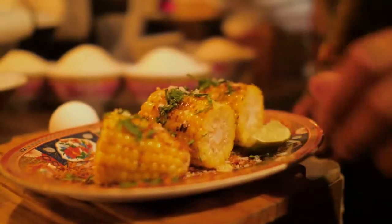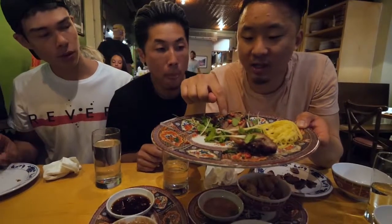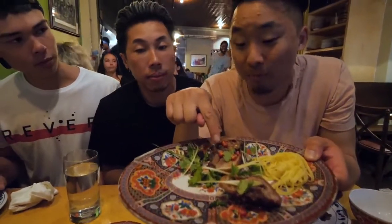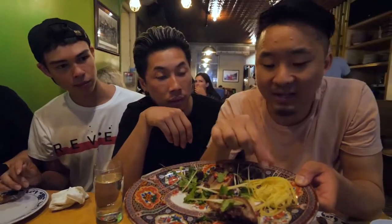I love the fusion between the Filipino and Thai flavors because you can see the Thai influence in the red chilies here. I don't think a lot of Filipino food puts those Thai chili peppers on top. And you even have a little bit of a papaya salad here to wash everything down.